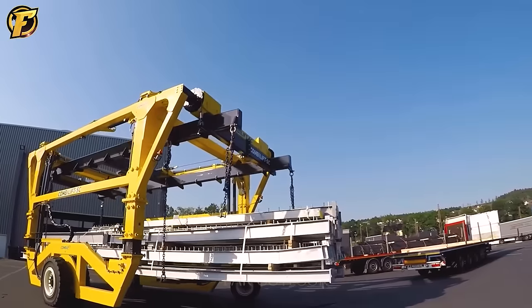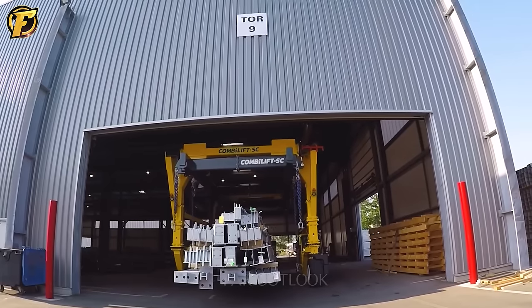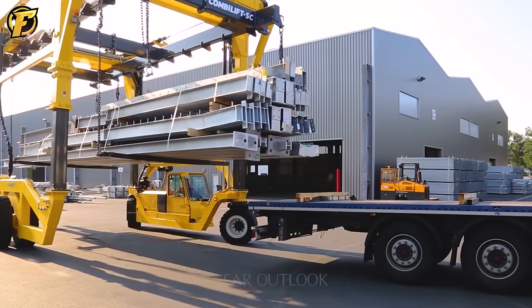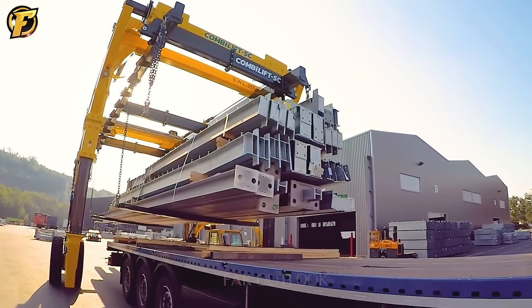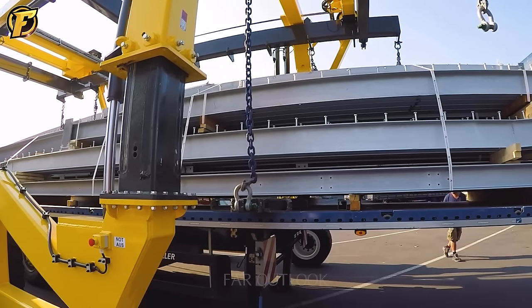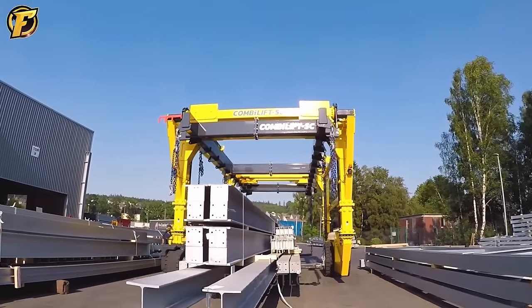The CombiLift CombiSC straddle carrier is a groundbreaking loading and transport vehicle that effectively solves various challenges when handling and transporting galvanized steel, especially for heavy and oversized loads. The ability to lift and move galvanized steel safely and efficiently helps optimize workflows in the metal industry.